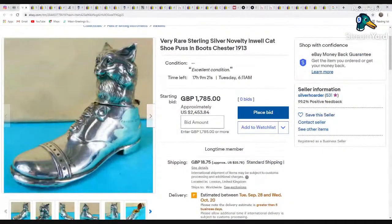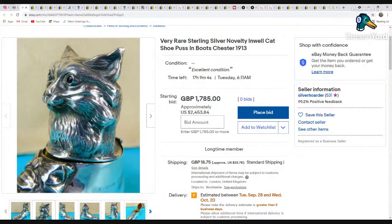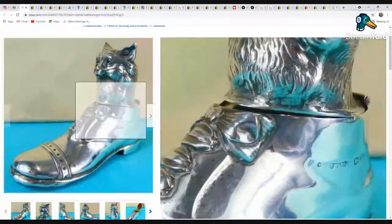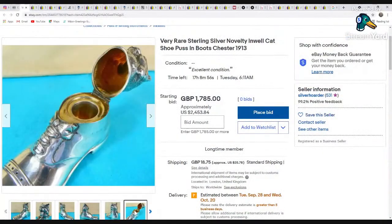I put this one up because I thought it was a monstrosity. I thought at first that this was some sort of marriage between two items. They just seemed so incongruous to me. After looking at it a little bit, you can see how poorly the lid fits to the base. But after a little bit of examination, I think they probably are together.